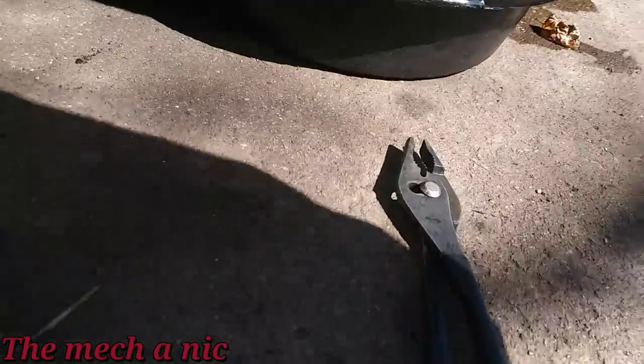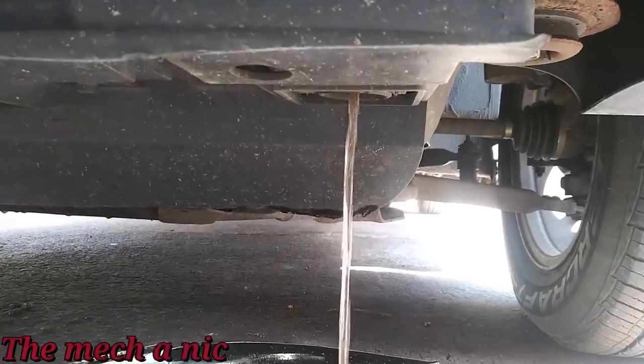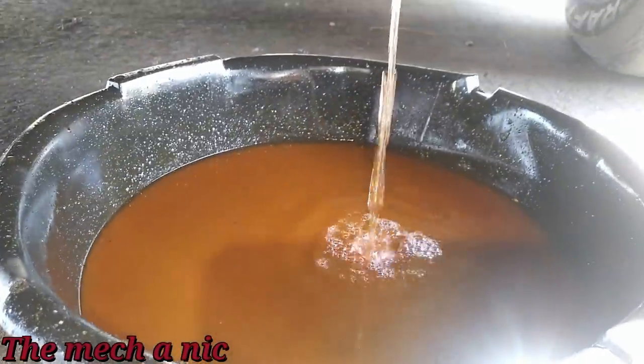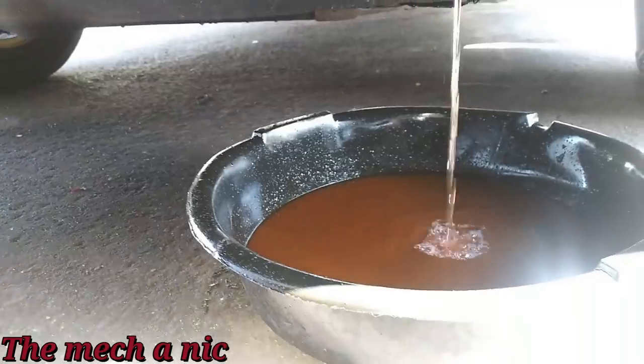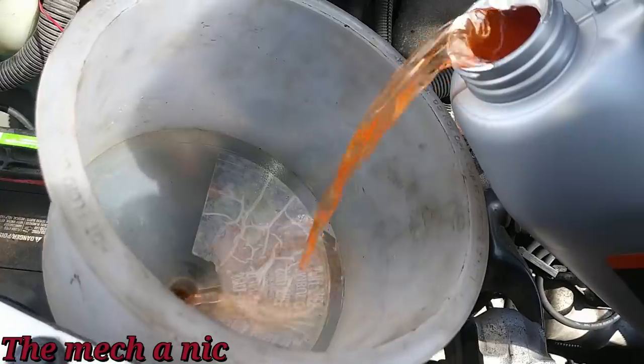Now that I got the misfires fixed, it's time to drain the water out of the system. You can see I got it draining right there. So we're gonna try to get as much water as we can out and then fill it up with brand new Dexcool. There you go.